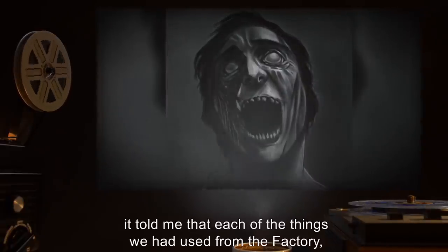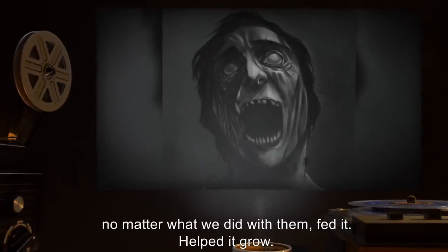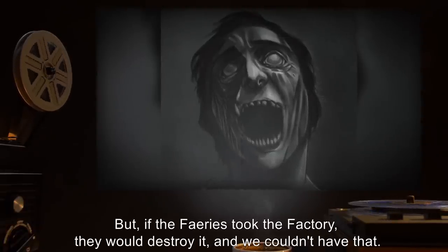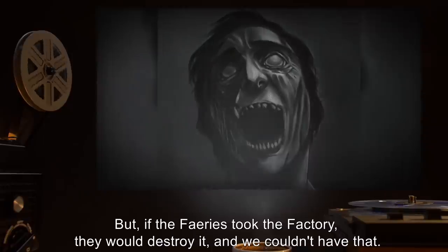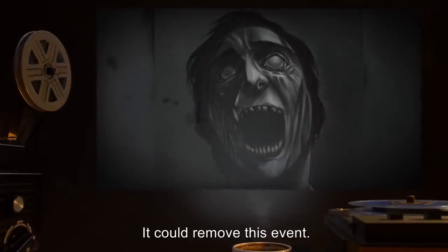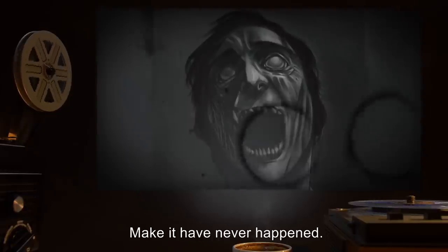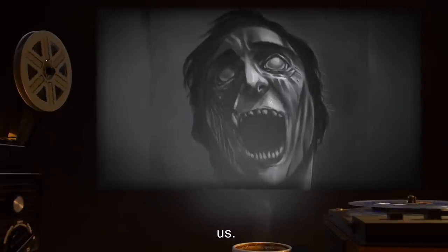It told me that each of the things we had used from the factory, no matter what we did with them, fed it, helped it grow. But if the fairies took the factory, they would destroy it, and we couldn't have that. It offered me a deal. It could remove this event, make it have never happened. All I needed to give it was us.